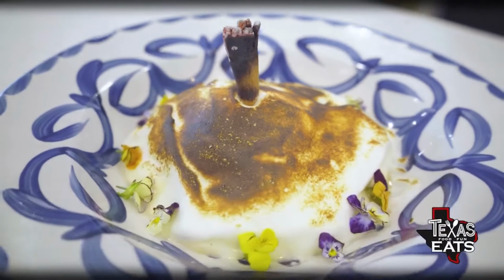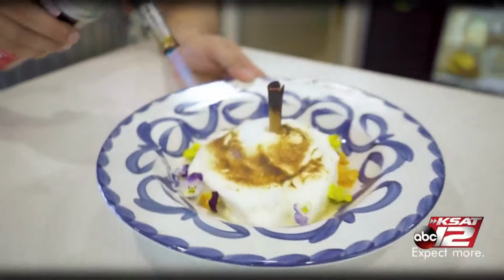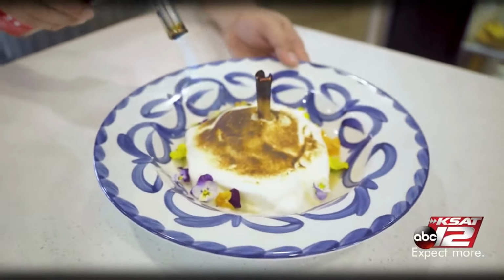This right here is Alaskan flan. Now, it's called Alaskan, right? Because usually when you have those kinds of dishes, you're going to set it on fire, right? You're going to do what they're doing here. Now, you have that meringue on top that's been toasted. You have the flan on the inside, and you have the cinnamon stick right there in the middle that's been lit on fire as well.